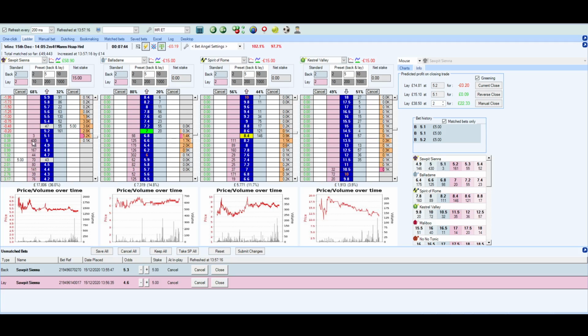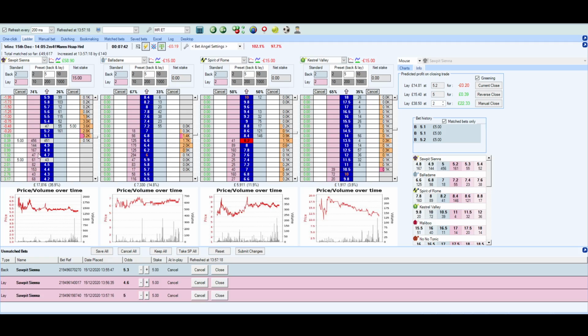So yeah, sometimes that can work in your favor, having them out of the money orders, but it can work against you. Like here, for example, I've got these out of the money. Should the price, all that money get taken away and moved down, I'll get decent profit in relative terms. But yeah.